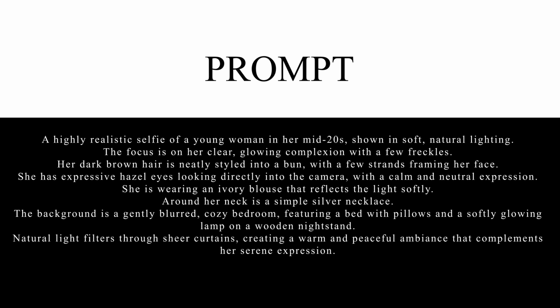Each AI was tasked to generate a highly realistic selfie of a young woman in her mid-20s, shown in soft natural lighting. The focus is on her clear, glowing complexion with a few freckles. Her dark brown hair is neatly styled into a bun, with a few strands framing her face. She has expressive hazel eyes looking directly into the camera with a calm and natural expression. She's wearing an ivory blouse that reflects the light softly. Around her neck is a simple silver necklace. The background is a gently blurred, cozy bedroom featuring a bed with pillows and a softly glowing lamp on a wooden nightstand. Natural light filters through sheer curtains, creating a warm and peaceful ambience that complements her serene expression.